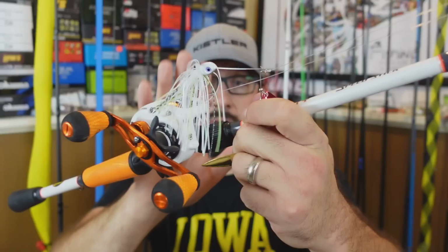So that's the tip I give everybody for fishing a spinnerbait: don't be afraid to get as close to cover as you can, bounce into it, hit stuff, knock into things. That has helped me the most fishing the spinnerbait. So don't be afraid to get that baby dirty and chip it.